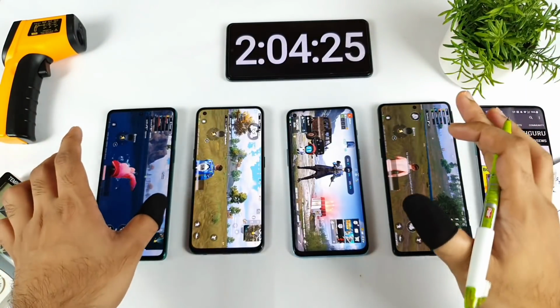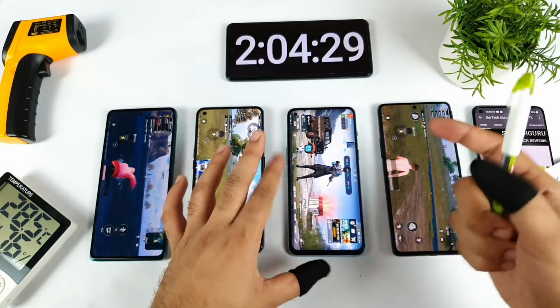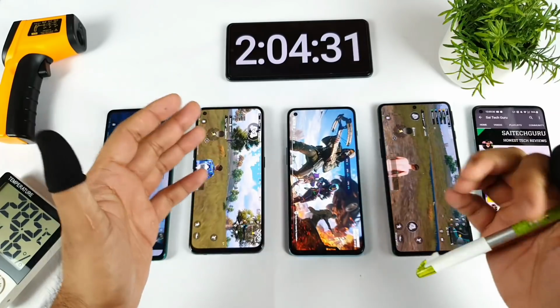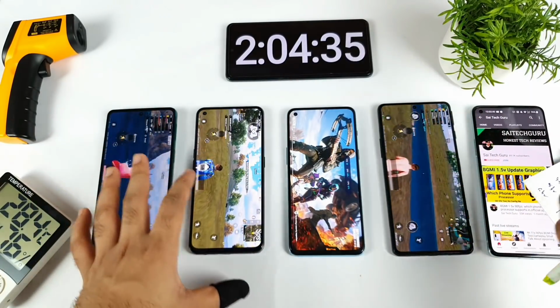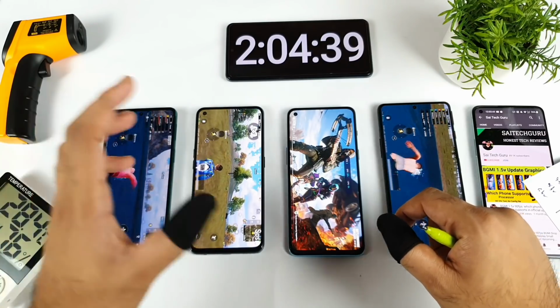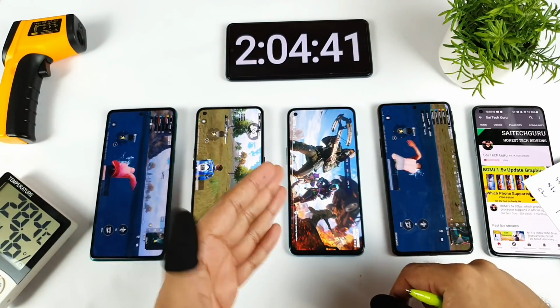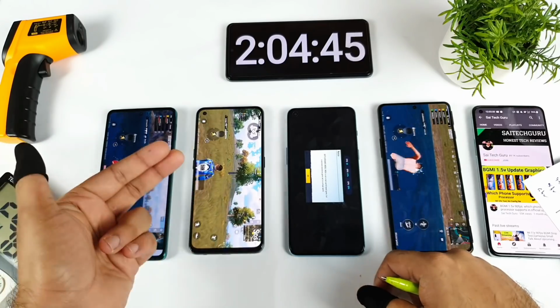So what happens is that within 2 hours, sometimes the phones do not get completely fast discharged. They'll discharge later after 2 hours of gameplay. Yes, that is what I did observe in my experience. So maybe in the next 3 hours, I think maybe in the fourth hour, the battery may drain much faster. That's what I'm expecting in all four smartphones. That's what I did observe even before as well.